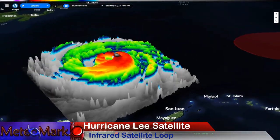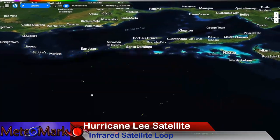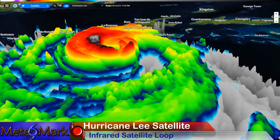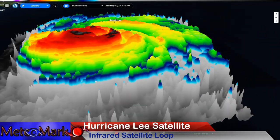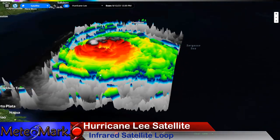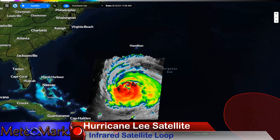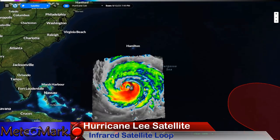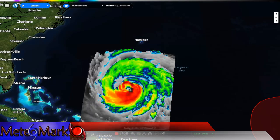Now let's do a cross-section here, a side view. You can see there is that dry air trying to impinge on the northern side, but you see how consolidated the center core of it is. The ventilation and inflow and outflow is perfect, especially on the southern part of this hurricane. But yeah, this is a very large hurricane, and that's why I think it won't become a Category 4 again. Likely stay a Category 3, but its wind field will continue to grow.